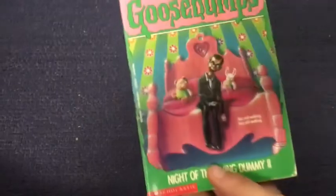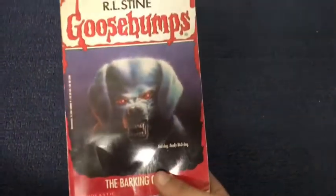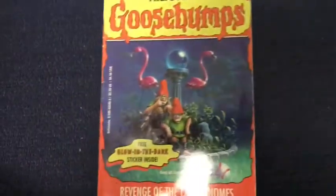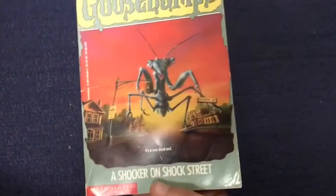Monster Blood 3, Night of the Living Dummy 2, It Came from Beneath the Sink, The Barking Ghost, The Horror at Camp Jellyjam, Revenge of the Lawn Gnomes, The Shocker on Shock Street, The Haunted Mask 2.